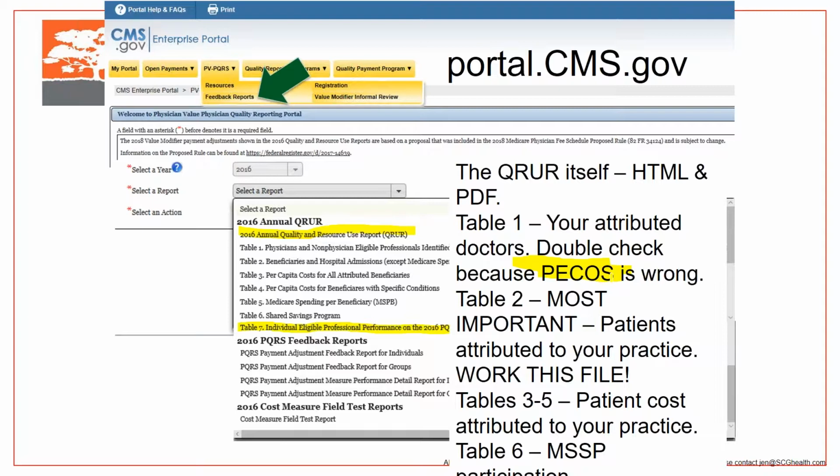And what we found this year and last year was that PECOS information is often outdated, or the information that the vendors are using, because this isn't actually done by CMS, these are done by subcontractors. The contractors don't necessarily have the most accurate information coming from PECOS. So when they attribute individual clinicians to your tax identification number, it may not be correct. But the other thing is, where are they pulling their specialty information from?